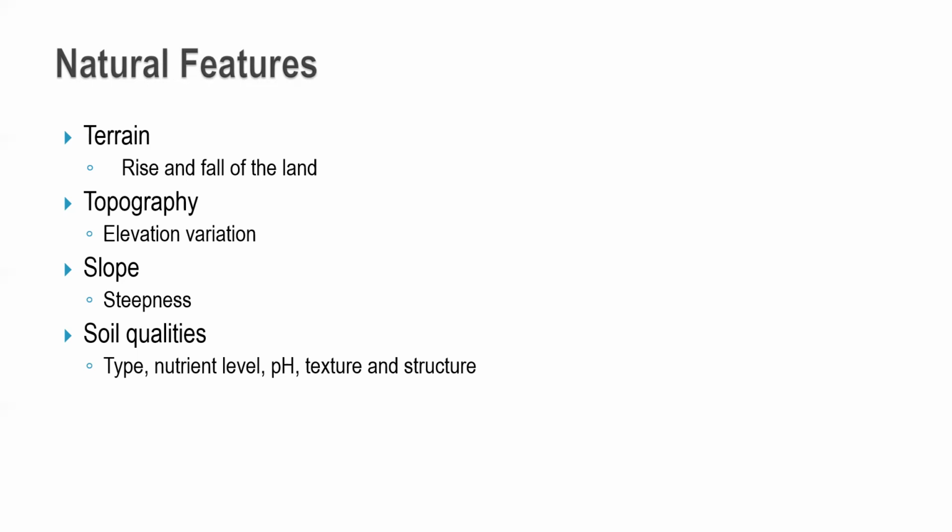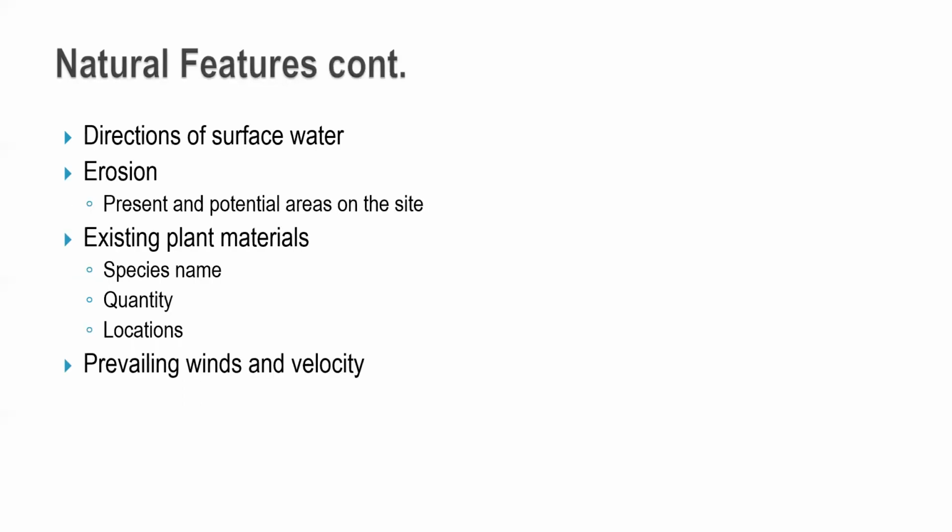Obviously, under natural features, there's soil quality, where you need to look at the soil type, the nutrient level, pH, texture, and structure. The nutrient level, maybe it can be hard for you to define it. That is why you can actually take the soil samples to the laboratory. There's one in Cedara in our situation in KZN, where they can actually look at that sample and tell you the soil type, the nutrient level, the pH, texture, and the structure. All right. So that's a very important step.